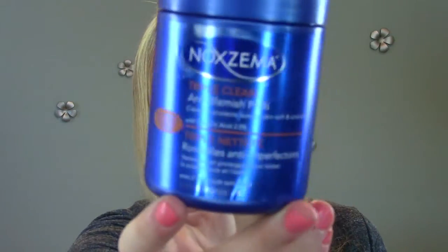Alright, the Noxzema Triple Clean Anti-Blemish Pads. I use these when my skin is just acting like a monster, which has been happening a lot here recently. I've been talking about the big monsters on my neck. This is actually a really good day for me, but they just keep popping up. I think it's hormones. I don't know what's going on.